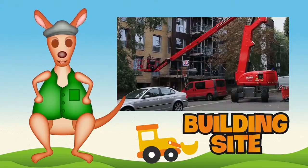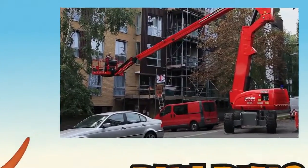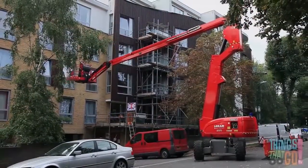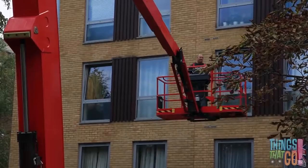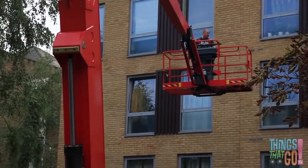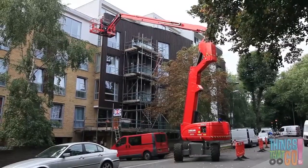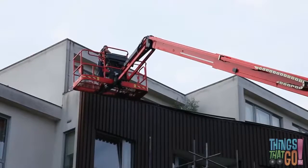How do workmen fix things that are really high up? Well, they could use a telescopic boom. Here is a red telescopic boom. Can you see the worker on the platform? He's using the controls to move the boom up and to the side and up again. Look how big it is. The boom is as tall as the building.